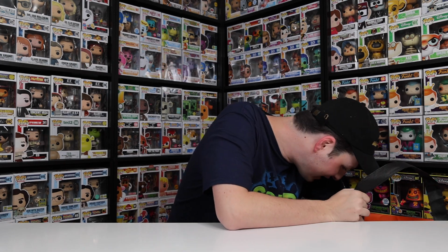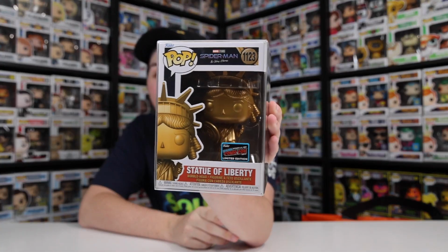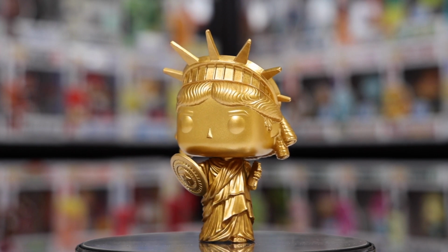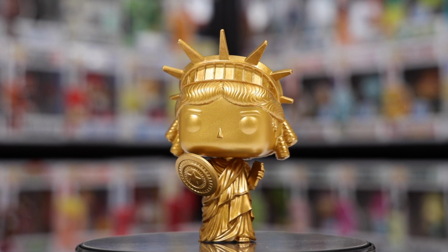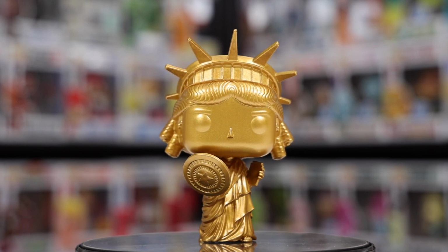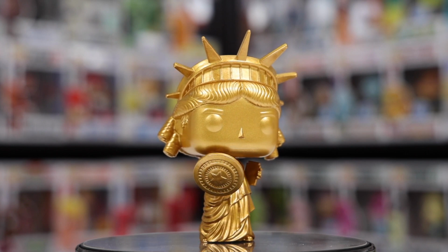Then what do we have next? Oh, a pretty popular one. This is the Statue of Liberty from Spider-Man No Way Home. I thought this was a perfect figure to have at New York Comic Con, of course, because the Statue of Liberty is in New York. I mean, this is obvious, but I do think it's really fun when they do stuff like this, and I've been able to pick up every single Statue of Liberty figure they've done so far because there was this one, as well as the Hello Kitty Statue of Liberty, and then the Freddy Funko as the Statue of Liberty, so three. Or at least I think that's all they've made. I don't know, I hope that's all of them.